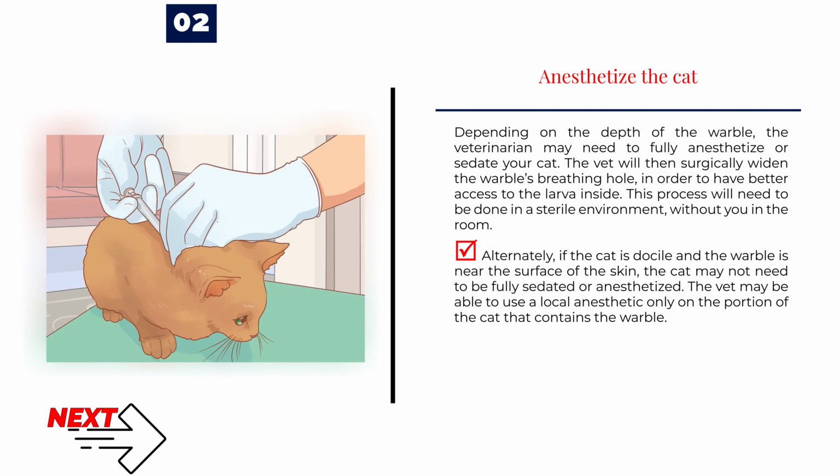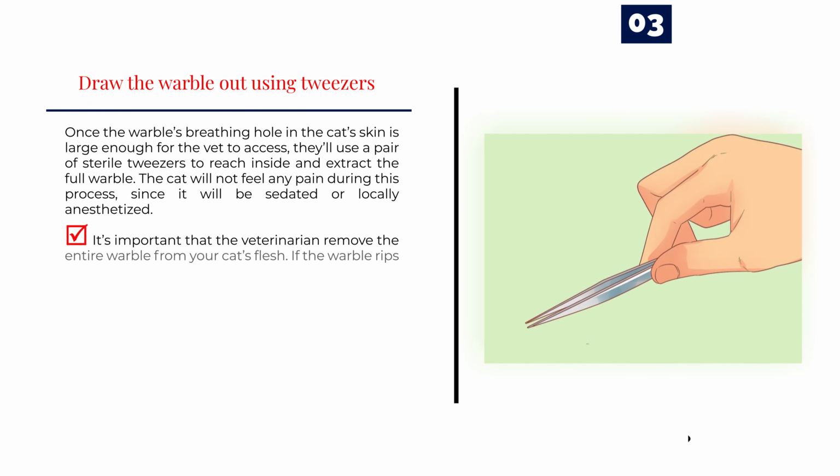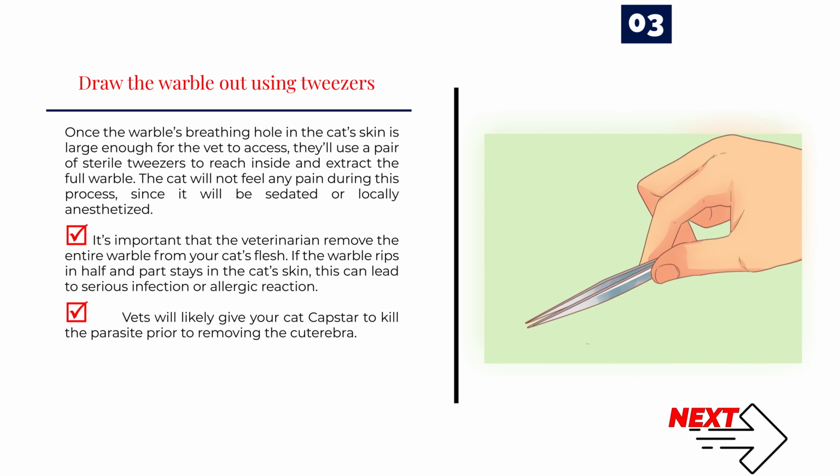Number 3. Draw the warble out using tweezers. Once the warble's breathing hole in the cat's skin is large enough for the vet to access, they'll use a pair of sterile tweezers to reach inside and extract the full warble. The cat will not feel any pain during this process, since it will be sedated or locally anesthetized.